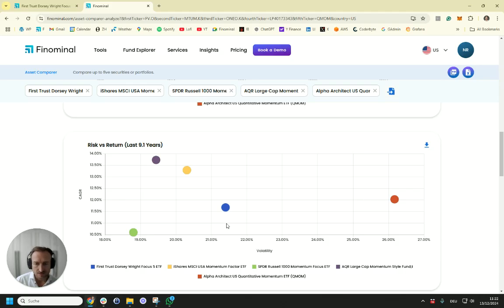Now, that's from a pure data perspective. The other point that's worth mentioning is that this product, the First Trust Dorsey Wright Focus 5 ETF, which should be renamed to something more eloquent, is actually quite expensive. So the other products charge somewhere between 15 and I think 40 basis points. And this product from First Trust charges 30 basis points. But given that it's a fund of funds, that means there are also underlying management fees that have to be paid to First Trust, and that's another 60 basis points. So the total management fee is 90 basis points, or the total expense is 90 basis points.